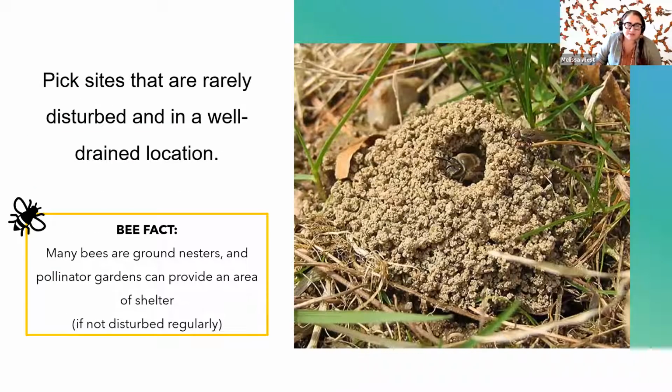Here's a bee fact. Many of our bees are ground nesters here in Florida. When we're picking our sites, we want to try to pick sites that are rarely disturbed and also in a well-drained location. This gives a wonderful spot for the bees to make their homes as long as it is not disturbed too often. By disturbing the ground, you could possibly close the opening to the bees' homes. So that's not something we're trying to do.